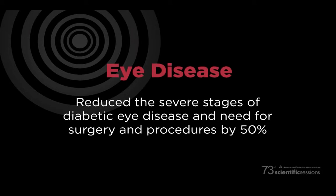Intensive therapy reduced the severe stages of diabetic eye disease and the need for surgeries and procedures by 50%. Although we have means of treating severe eye disease to prevent vision loss, it is always better to reduce its development in the first place. And there's more. 2/3 of study participants experienced gradual stiffening of their hands and shoulders.